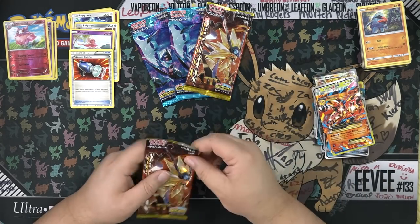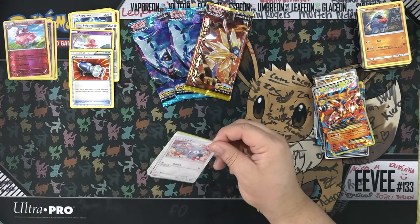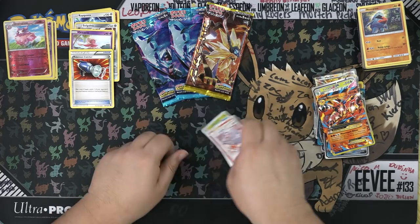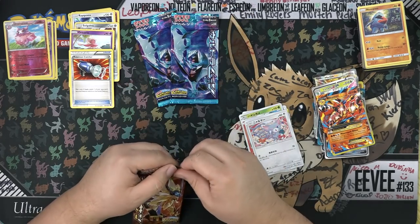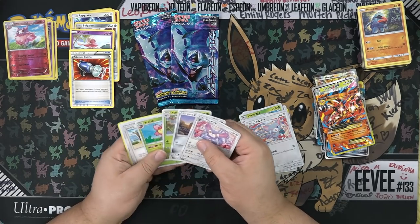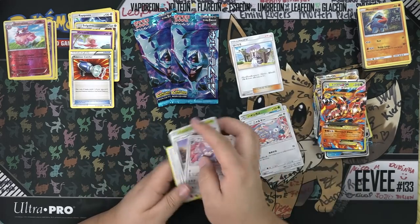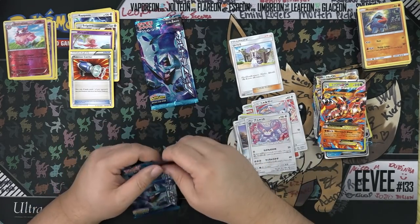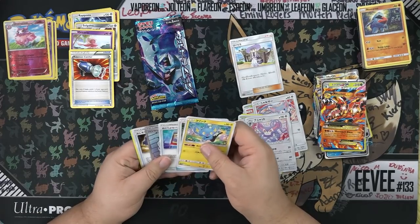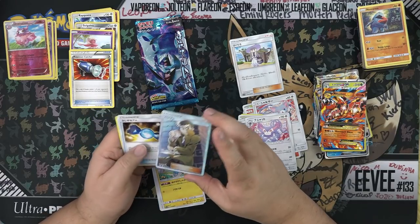All right. Now let's look and see what we have in these Japanese packs. We have nothing. All right. Next one. This is the Sunset. All right. Let's see. Nothing. We have a Lillie. Lillie. It's good. I'll take you out. Lillie. Ooh, nice.